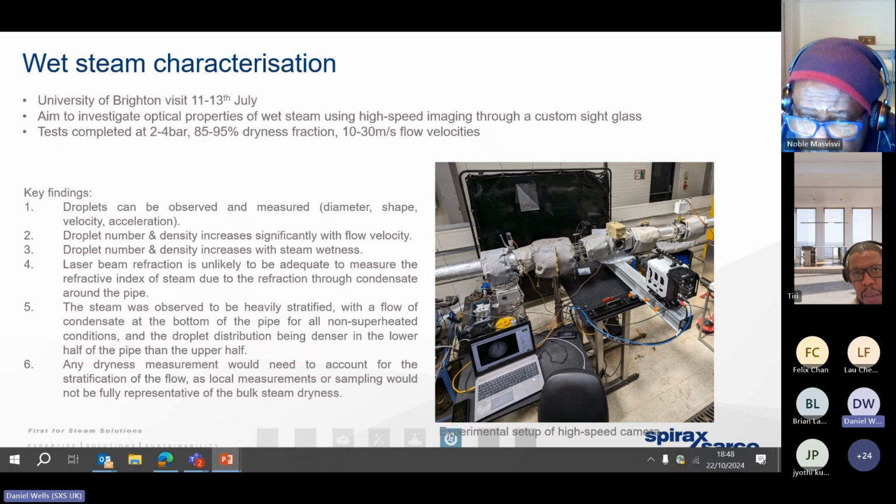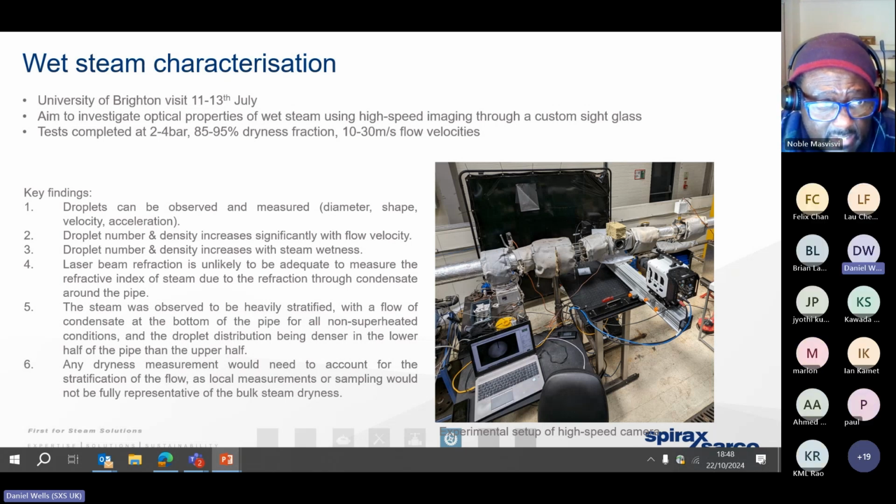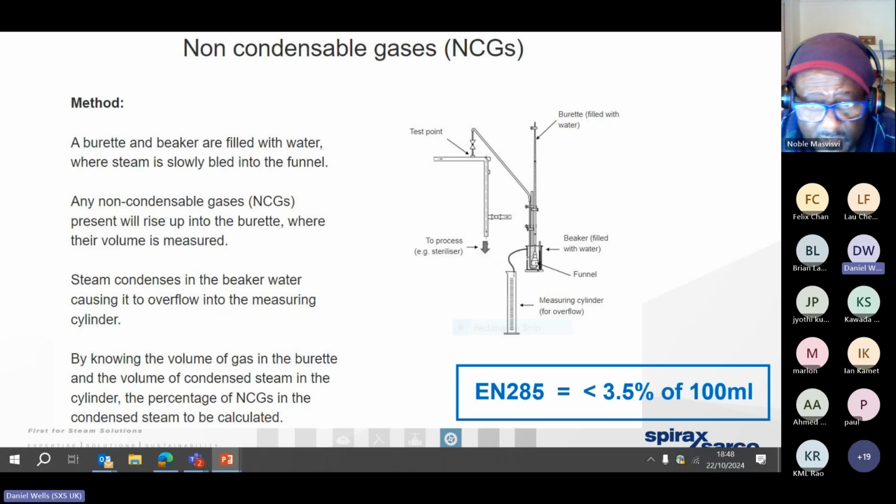So we've done a lot of work with regards to wet steam characteristics, what causes it, what the risks are, how it changes in accordance with different velocities and so forth. It really is a topic in itself, but this is one of the most important points that our client needs to take into account whenever they're working towards not just EN285, but also EC1935 requirements.